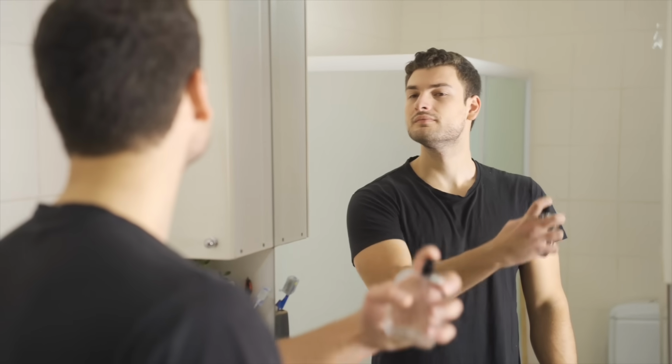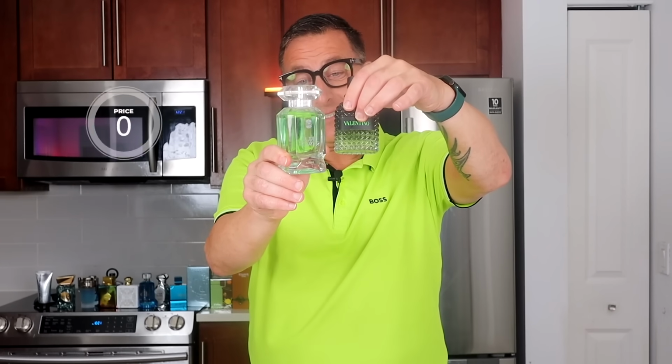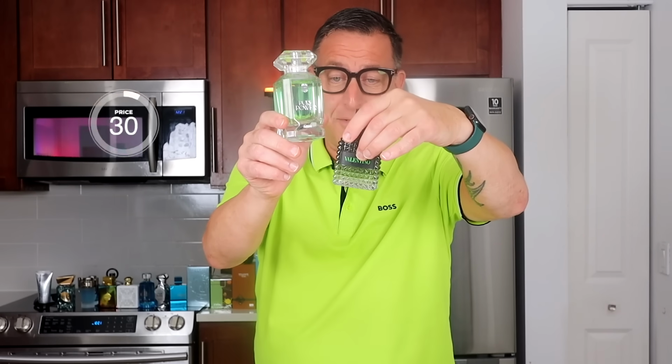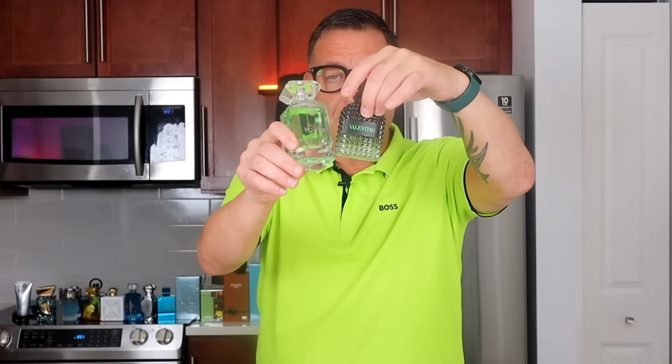And then you could also spray your clothes and put lotion on. But this is 80% the same, and it's good. It's like 30 bucks for this, and it's 3.4, and this is $100 for 1.7. Both of these fragrances I do recommend for the summer or anytime.